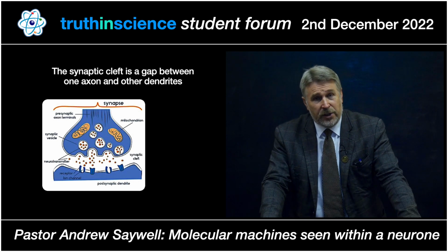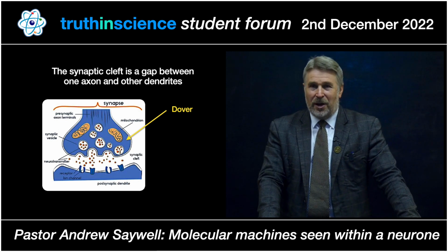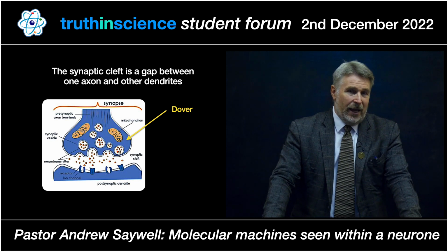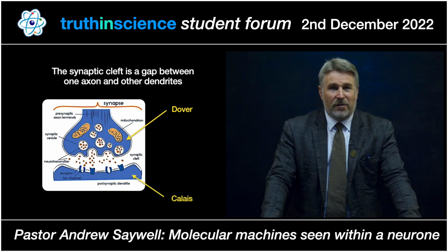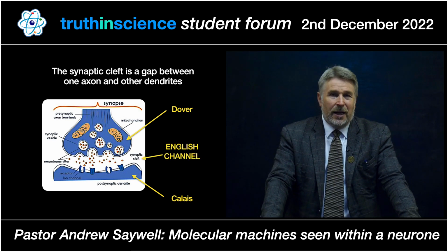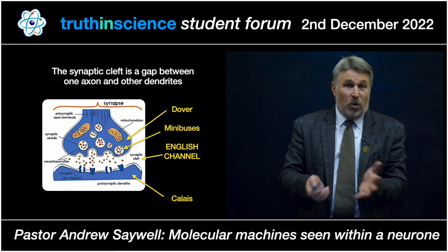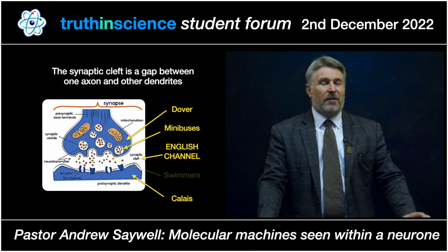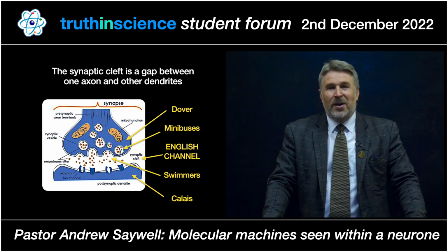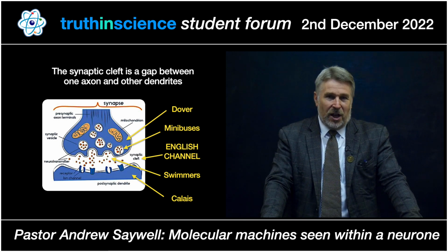So I was quite near Dover, and so I said that the axon terminal is like the terminal of Dover, where the ferries cross over, and then you've got Calais in France on the other side. In between, you've got the English Channel. We call this the synaptic cleft at a molecular level. And then you've got the minibuses, which are the vesicles containing all the swimmers, and the swimmers are the neurotransmitters themselves, which diffuse rather than swim across the synaptic cleft to the dendrite on the other side.